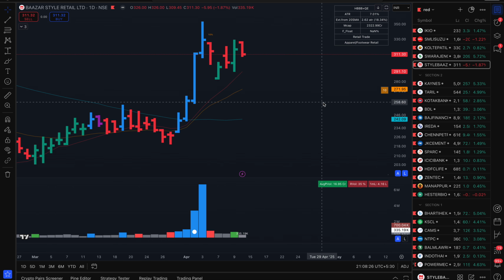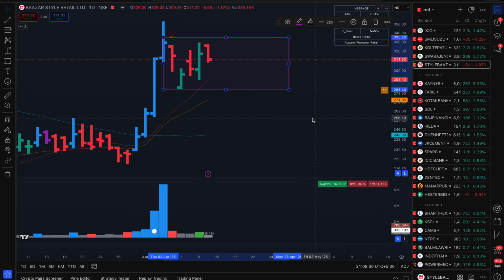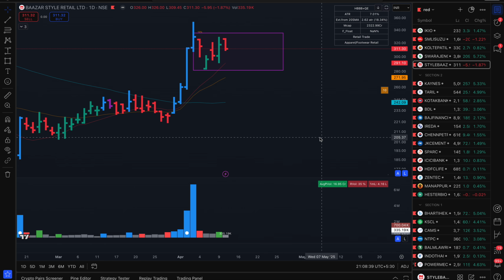The base is not complete, but I like the price action, volume backed up move, clean, and then we started to consolidate. Perhaps a slightly longer consolidation here with one more tight bar would make it an ideal candidate for a long. So these are some of the more actionable names.